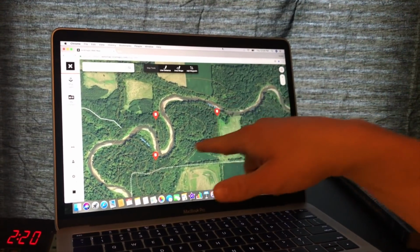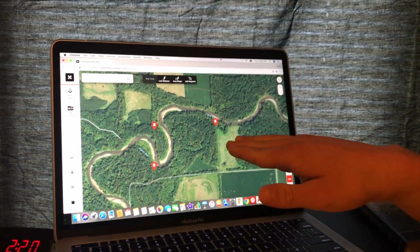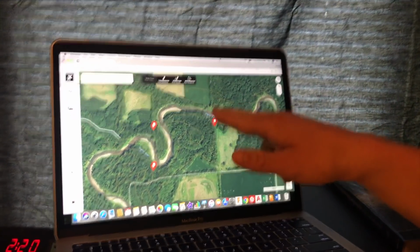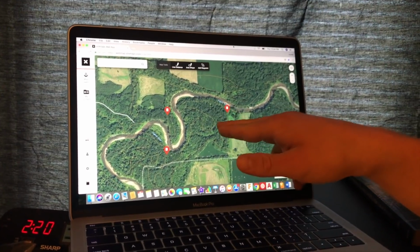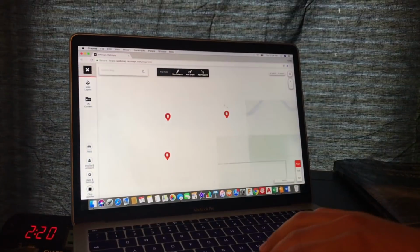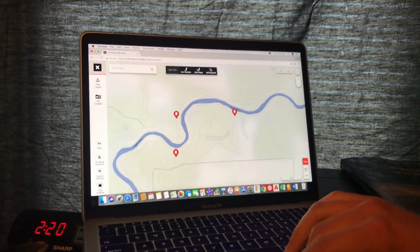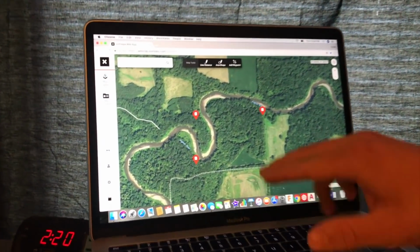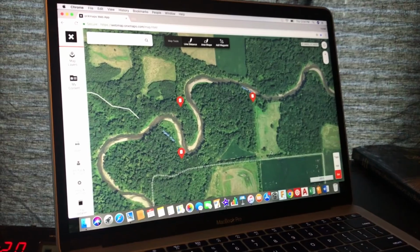And you can see I have the camera locations marked. With this particular property, it's very flat. The Onyx has a hybrid view, and you can show the topo lines too, but there's really not much to speak of. Pretty flat river bottom ground. So what we're mainly looking at is just the cover and how that'll dictate deer movement.